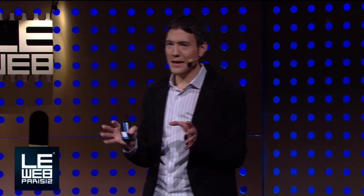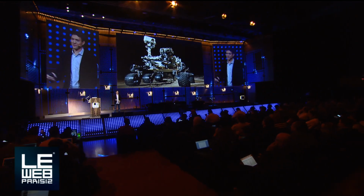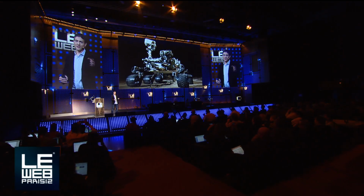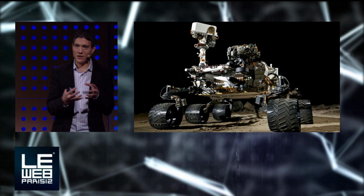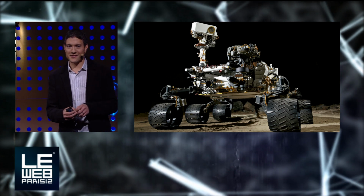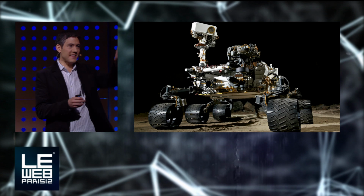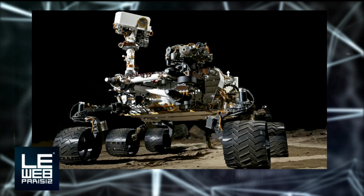It is the most capable rover we've ever sent to another planet. And it's an international rover. This rover has 10 science instruments. It has an environmental monitoring station from Spain. It has a radiation detector that was developed in collaboration with Germany. It has a water detector that was built in Russia. And it has a laser that was built here in France that from 7 meters away can zap a rock, look at the spark of plasma that comes off of that rock, and tell us what that rock is made out of.